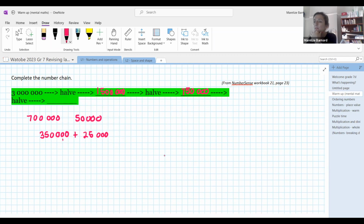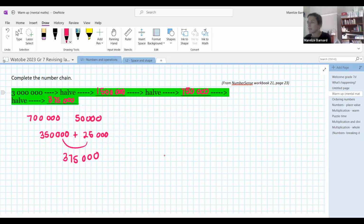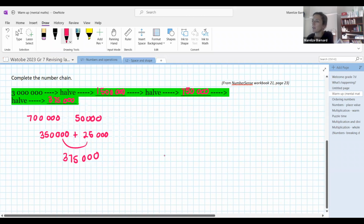And then he put it back together again, and that gave him 375,000. Okay, well done. All righty. So doubling and halving, that's why we started with it, is because it is very useful when we do multiplication and division. So we're going to do quite a bit more of that.